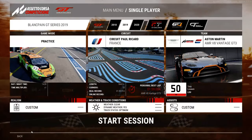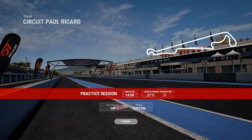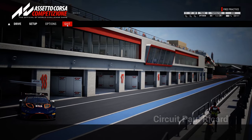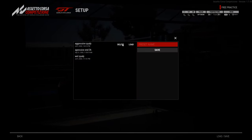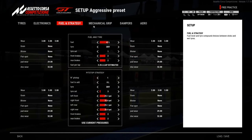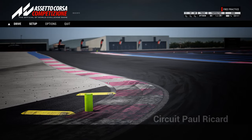Let's go racing. Let's go test it. As always, I'm going to pull the car because it has a mix of very fast sweeping corners and also very slow corners and a very long straight, so you can measure the top speed. And what I will also do is get a basic aggressive setup, change nothing. This is it as a base to use.